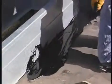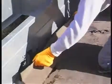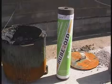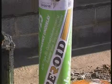Hot bitumen is used to bond the vapour check or vapour control layer to the screed. At upstands, care is needed to ensure its integrity. The vapour control layer can be made from various materials. Here, a polyester-based bitumen felt is used.